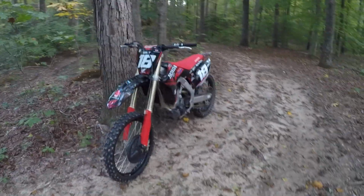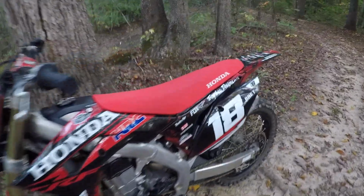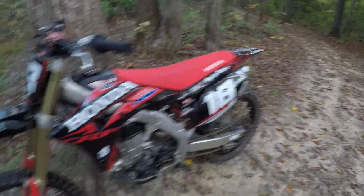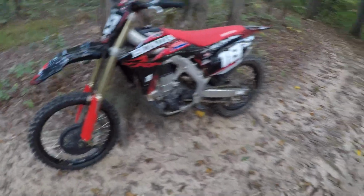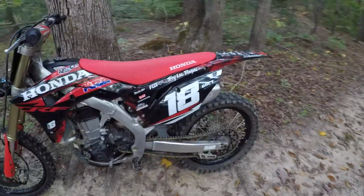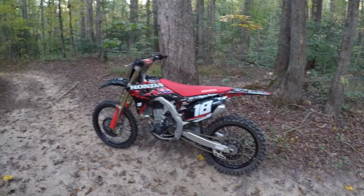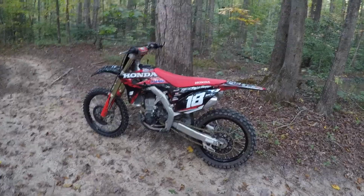And actually, I'm kind of liking the red seat now that it's been on here with the black and everything. I kind of like the red, and I kind of like the red fork guards, which I also have black fork guards. That's the reason I haven't put them on yet. It's because I kind of like it this way.